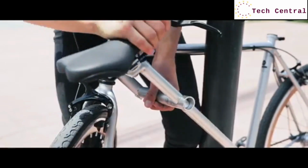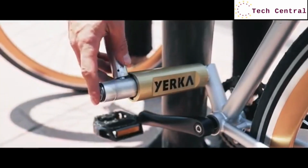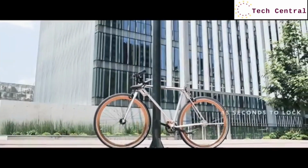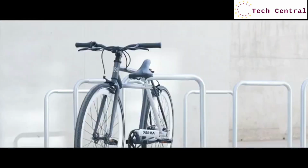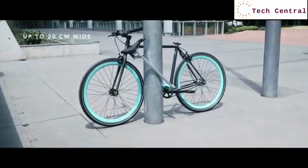Yurka features a beautiful and easy-to-use integrated locking technology. It takes only 15 seconds to lock it. Poles, fences, bike parking, or almost anywhere up to 20 centimeters wide.